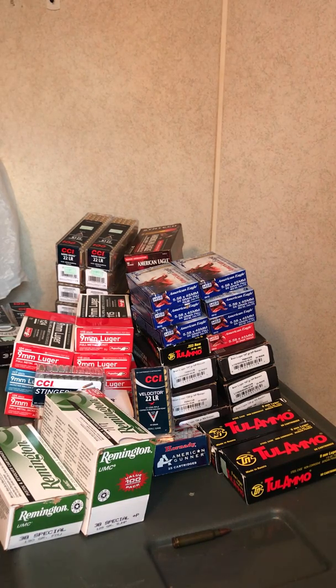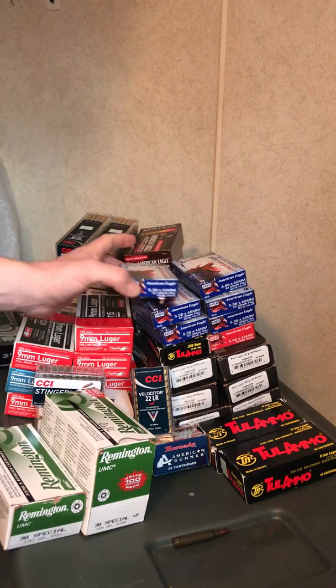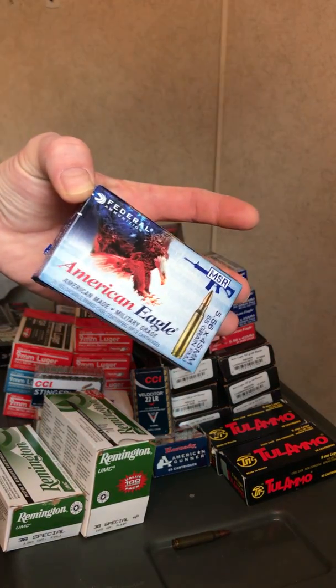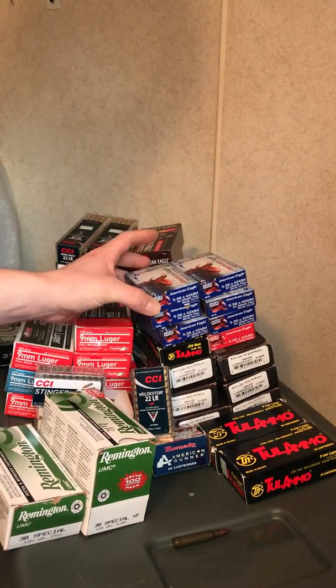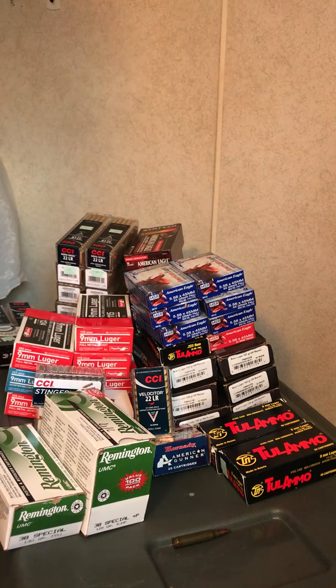Now it is the first week of January 2018, and there are still some year-end clearance sales going on. I know the Federal American Eagle rebate was extended until January 8th. So that's this ammo right here. You buy at least 100 rounds of this ammo, you get 5 cents back per round, which is $1 a box. It's also on the M855 ammo. I believe it is on some 223 as well. And I'm not sure if the pistol ammo is still on the rebate or not.